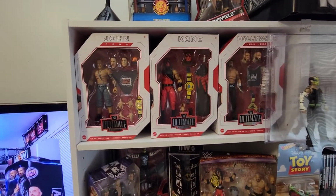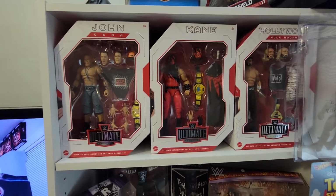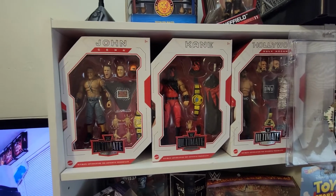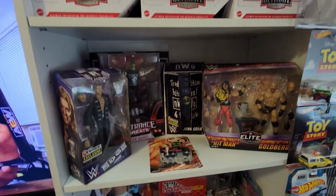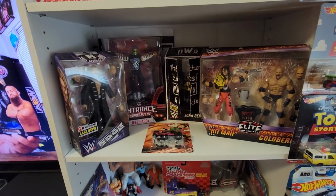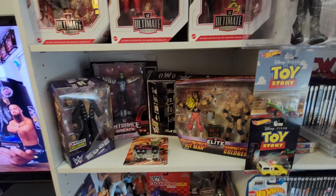We come down, we have the Ultimate Editions. We've got John Cena, Kane, and Hulk Hogan, just the 3 that I have currently, but more are on the way, of course. We've got a couple of ringside exclusives and the entrance greats, Jeff Hardy. And with that entrance greats, Jeff Hardy, I'd like to show everybody this.